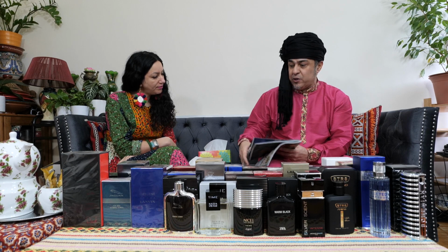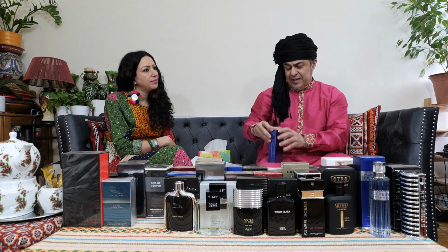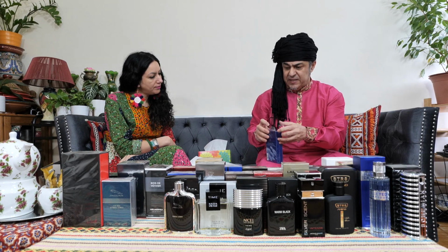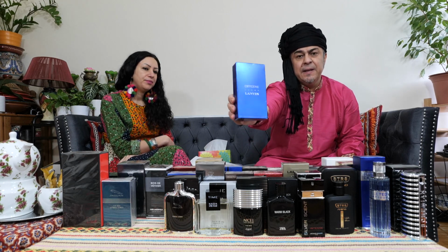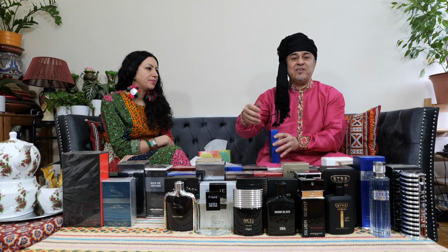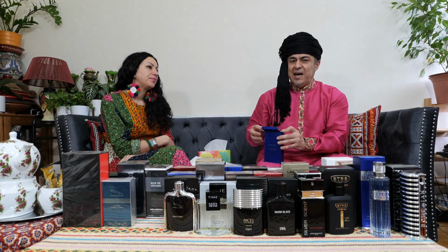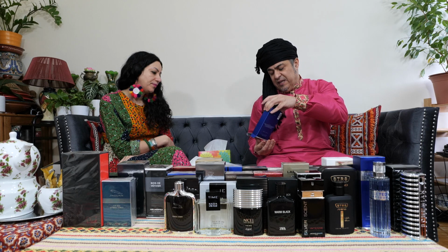Next one is Lanvin Oxygen. So this one is quite well known again in the community. Many people will know this. Lanvin is another Parisian house. This is from France. They make very good perfumes for very reasonable prices. But as usual, they get shadowed by big names like Dior and Chanel and Yves Saint Laurent and all that. But these smaller houses, I prefer them because they make very good fragrances.